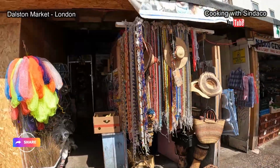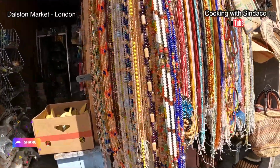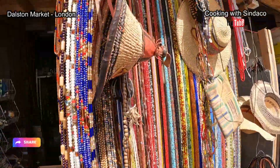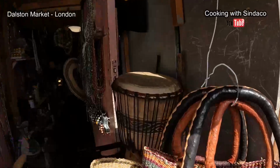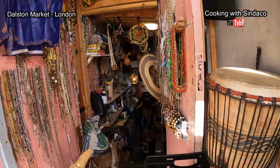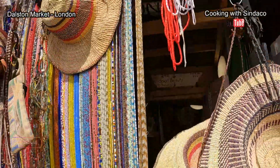So still in Dalston Market, and man, I found this shop over here. They sell this amazing beads over here, man. This is the African stuff, the natural stuff. It's called Dixon Natural Beauty, and they have the whole variety of everything. Man, look at the culture bands and everything, the drum. If you go deep down, there are lots of stuff, everything you can imagine. The African clothes, the dresses and everything. Wow.